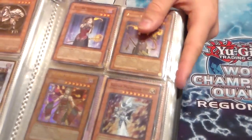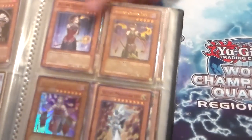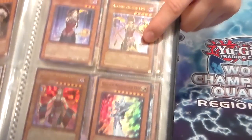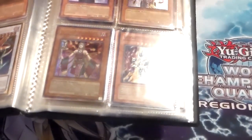Their Allure Queen set. I'll show you guys this. This is really cool. So we have Allure Queen, level 3. Allure Queen, level 5. Allure Queen, level 7, misprint. And then we have Silent Swordsman, the original super that came out of the set. So let me show you that.